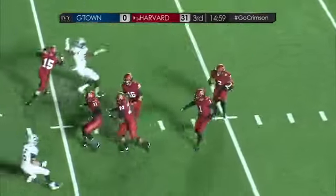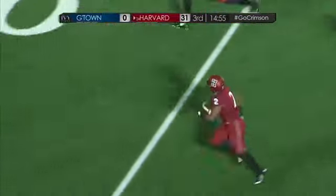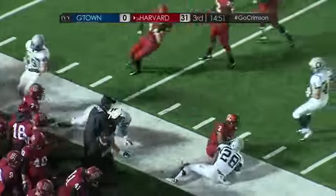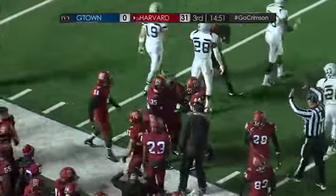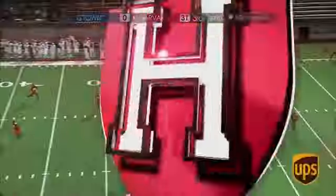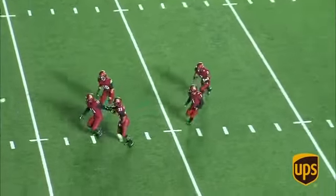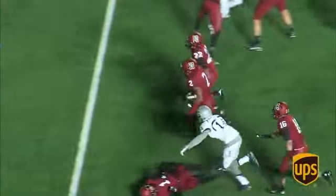Kickoff taken at the 15-yard line by Saitu Smith. And a big opening return across midfield, cutting it back inside momentarily and then brought down at the Georgetown 40-yard line, Saitu Smith. A big return to begin the third quarter, going about 47 yards. Saitu Smith puts Harvard in Georgetown territory immediately.